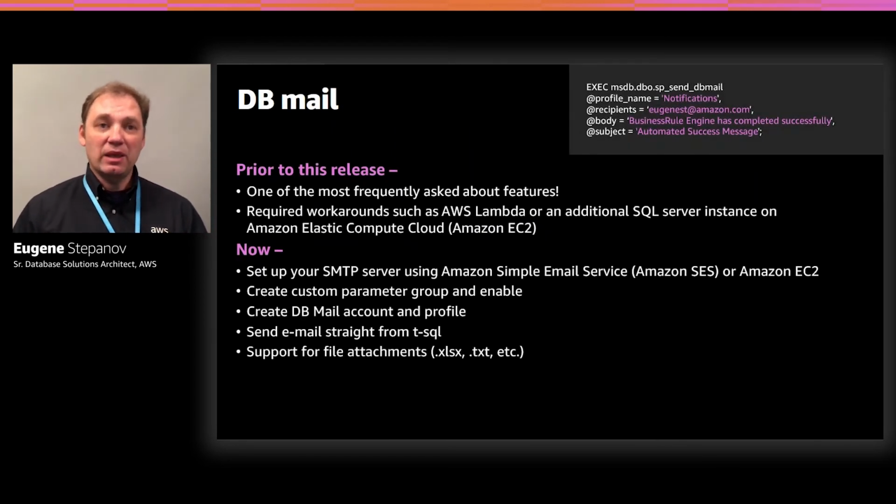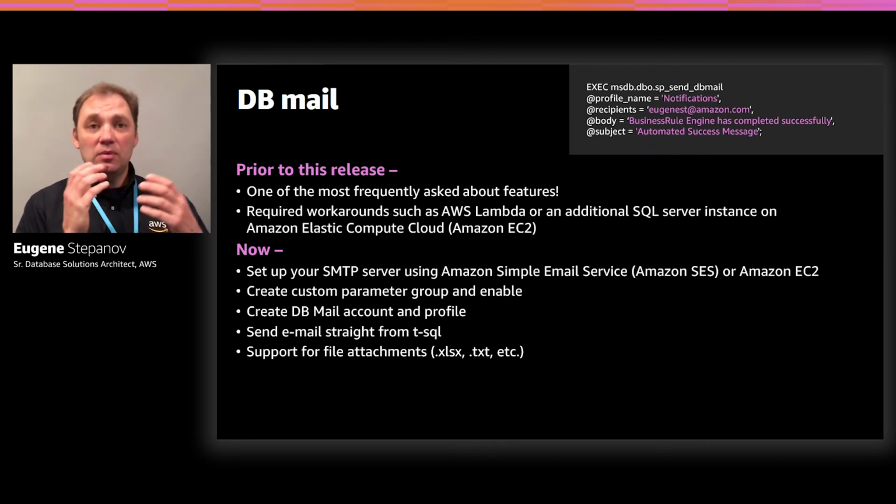Next one, database mail. For those of you who are not aware, database mail is a built-in SQL Server feature that gives you the ability to send SMTP messages straight from your T-SQL. There's a signature on the screen right there. Now, prior to this release, you could still work with SMTP messages on RDS, but it required a few workarounds, possibly setting up a Lambda function, or some customers even set up smaller SQL Server instances on EC2 and leveraged the database mail capability of that instance. But obviously, any type of workaround is suboptimal. And now, since October of this year, we support database mail out of the box.